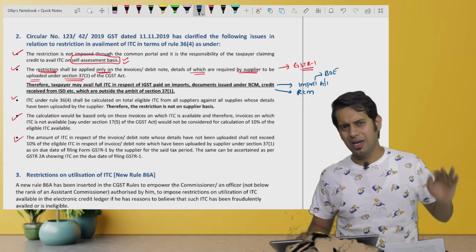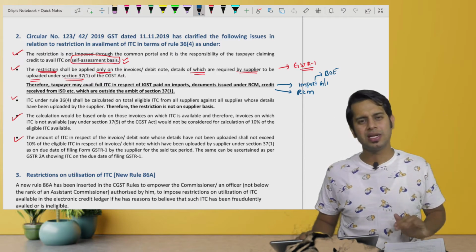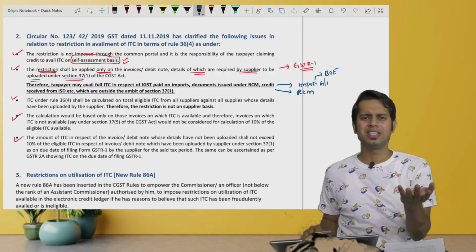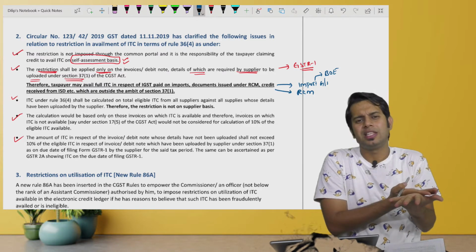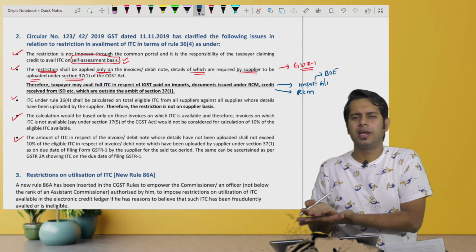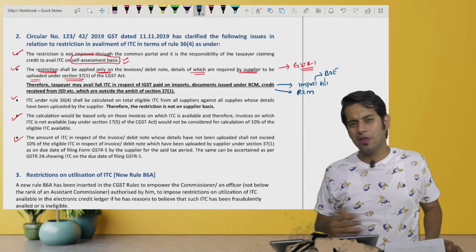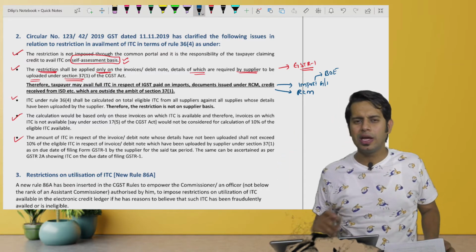Say some supplier is not registered, he is supplying exclusively non-exempt supplies, so he is not getting registered under GST. If he is not registered under GST, why will he upload the details? Because he is not uploading, it will not reflect. Because it is not reflecting, does it mean that you cannot take input tax credit?